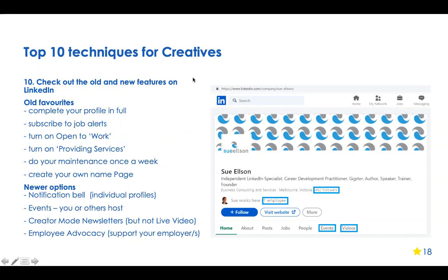So this here is a screenshot of my own page. And you might say, what's the point of creating a page when you're the only employee? Well, you can see here I've got 492 followers and every event I run is listed on the events tab. And any videos that I upload will also appear on the videos tab. So it helps people get a much bigger picture of what I'm about via that company page. Notification bell. So if you like my stuff, you can visit my LinkedIn profile, press the notification bell, and you're more likely to see my updates.